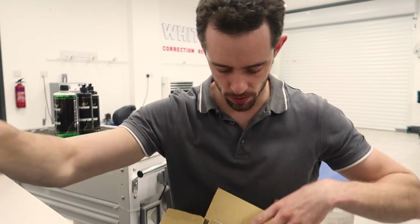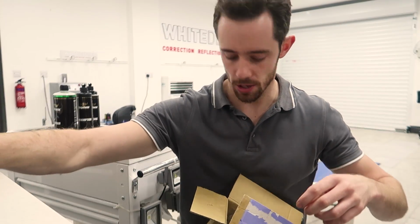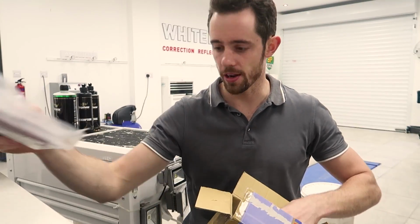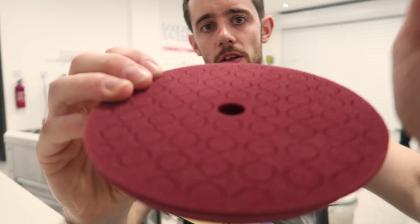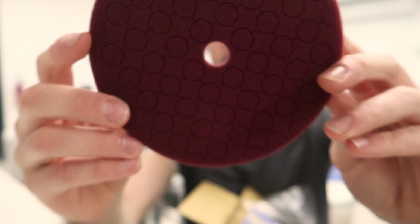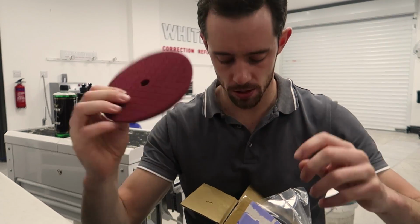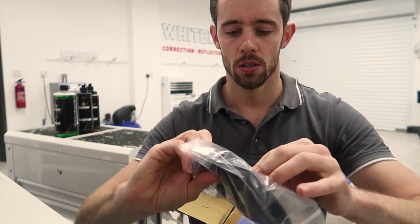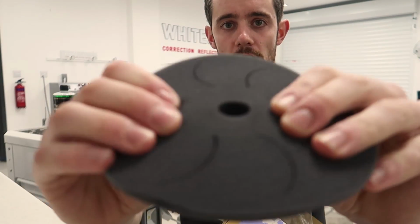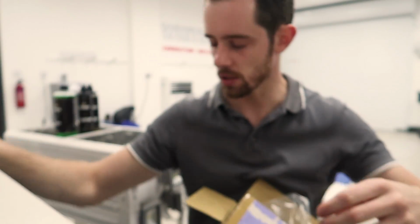Two 3-inch foam wool pads, two 5-inch foam wool pads, same material. Oh blimey, Kai. That's a unique one. I think I might have seen this in action on Kai's social media channels. Kai, I'll touch base with you about these before using. And then a finishing pad. That's very nice. It's quite thin, but a nice foamy, soft structure.